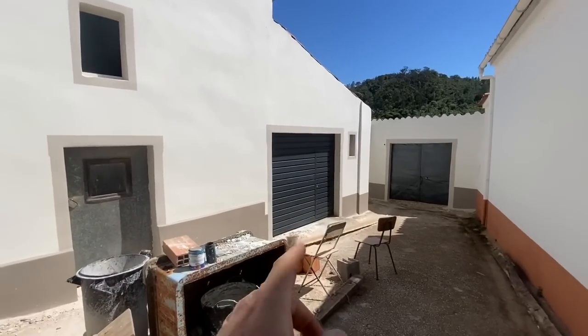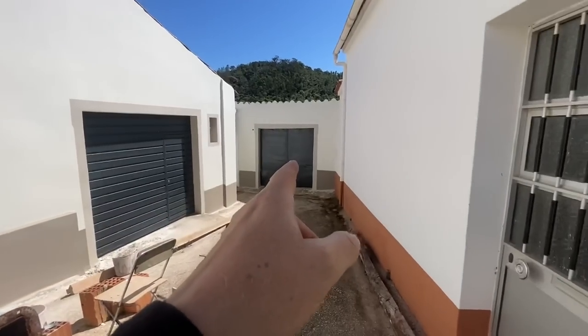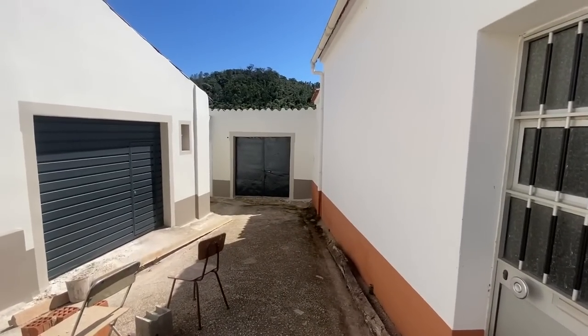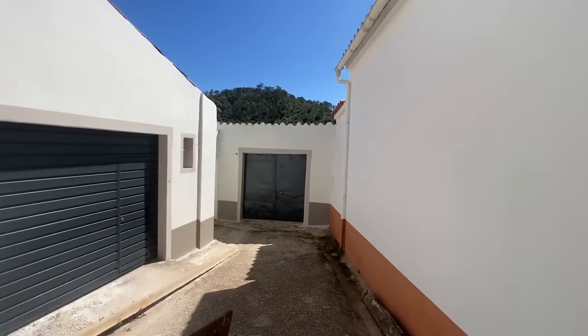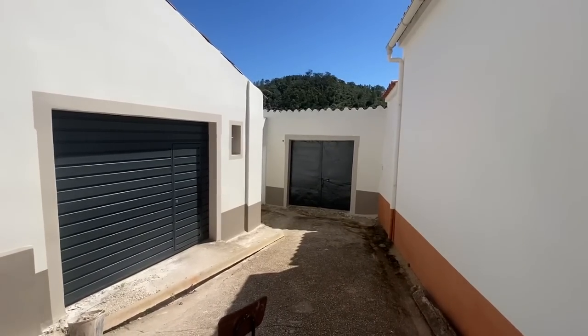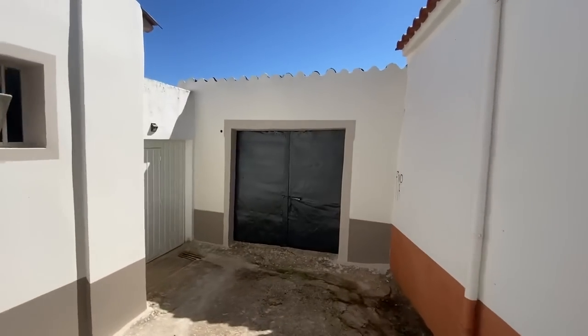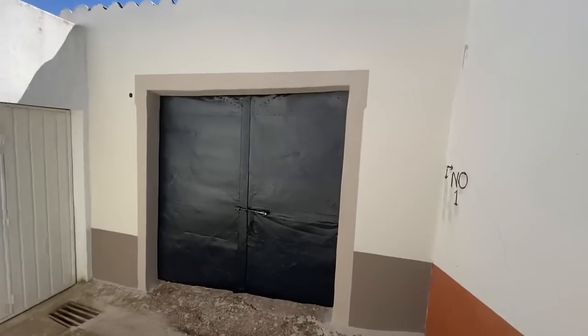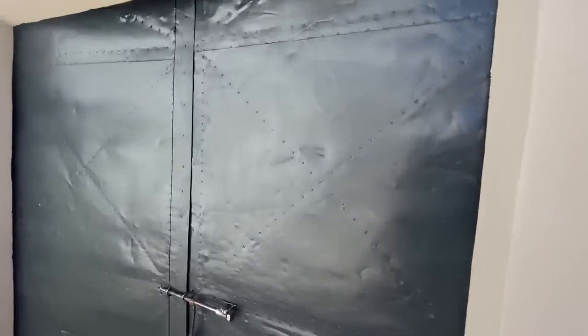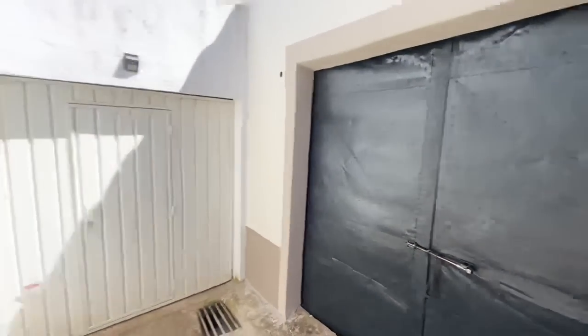Right, Andrew's done the first coat of paint on the garage doors, looking very good. And that down there is looking painted, that's all I can say about that. I think we're going to have to correct that. No fault with Andrew's, it's the door. It's painted brilliant, but it's looking a bit pants. We've got dents. Didn't look like that before, but we'll see.